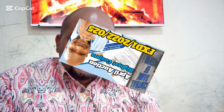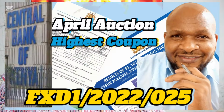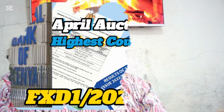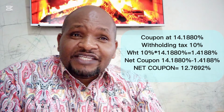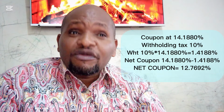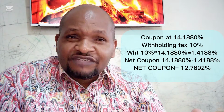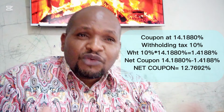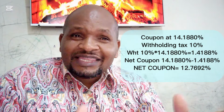This bond, the FXD1 2022-25, has a coupon of 14.1880%. The bond qualifies for a reduced withholding tax rate of 10%, saving you 5% from the normal withholding tax on interest income, which is 15%, because the bond was originally issued for a period that is longer than 10 years.